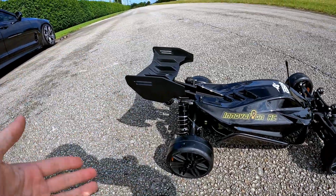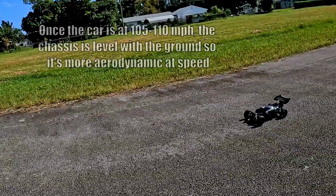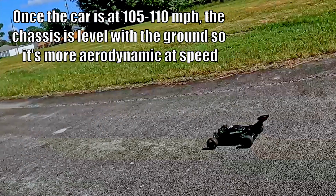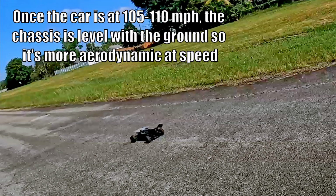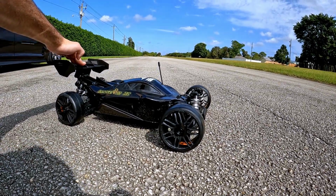Now at around 105 to 110 miles an hour, that's about where this car is going to sit, because the wind's gonna hit this right here. And once it's like that, you can see how the stance is just perfectly straight. So once you're down like this, you have your speed run stance, which is what you want at high speeds.